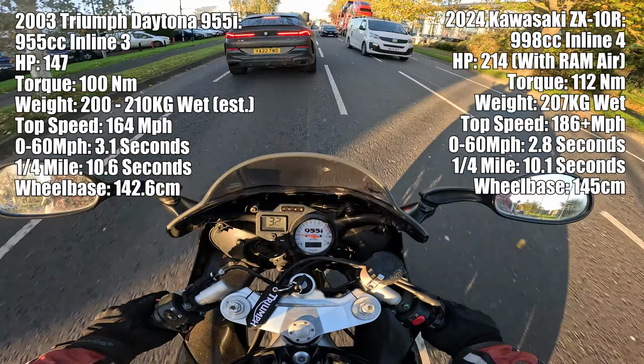And they're producing all of that horsepower right at the very top of the rev range. So you're pretty much going to be breaking every single speed limit in your country before you even reach the power band of the bike, which does kind of make it sound a little bit ridiculous. But that's just in terms of pure power and performance.